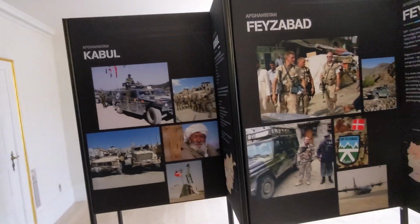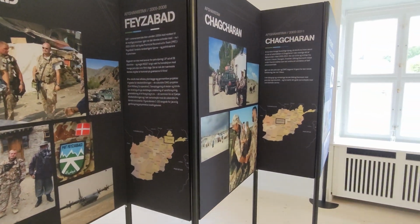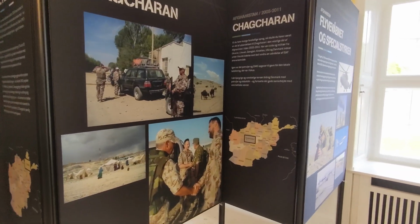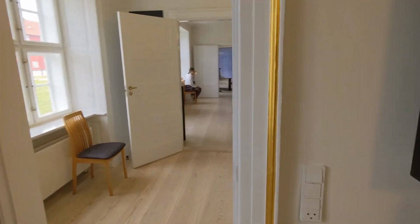The hunch I had outside was actually correct. I think this fortress is a place of memorial for Danish soldiers of past and present wars. Like this building, for example, has a bunch of different demonstrations or information on different wars and things that Danish soldiers have been involved with or are currently involved in.